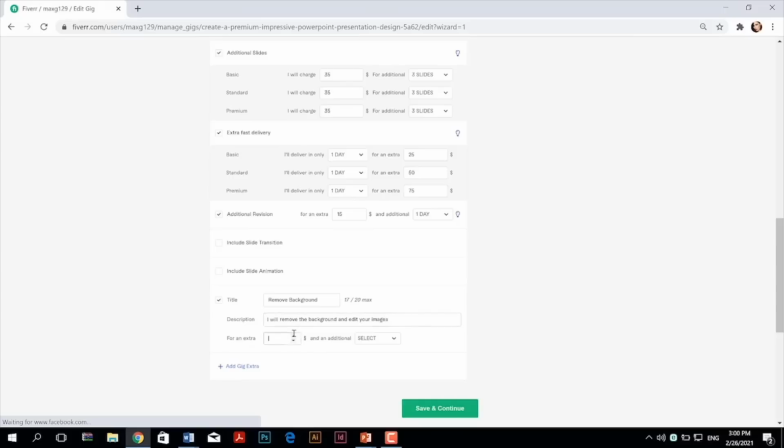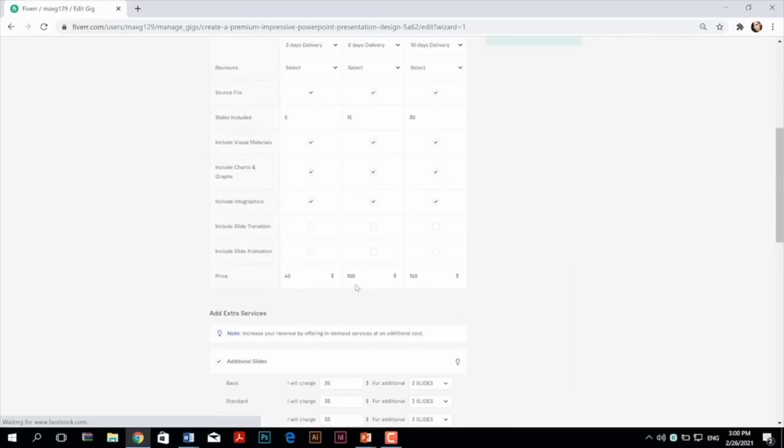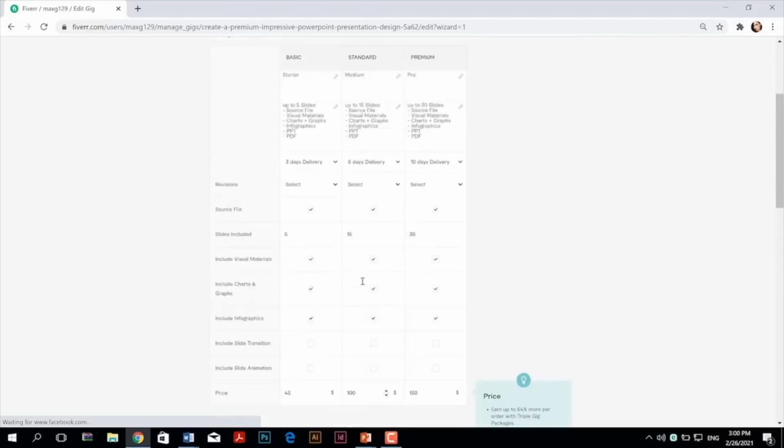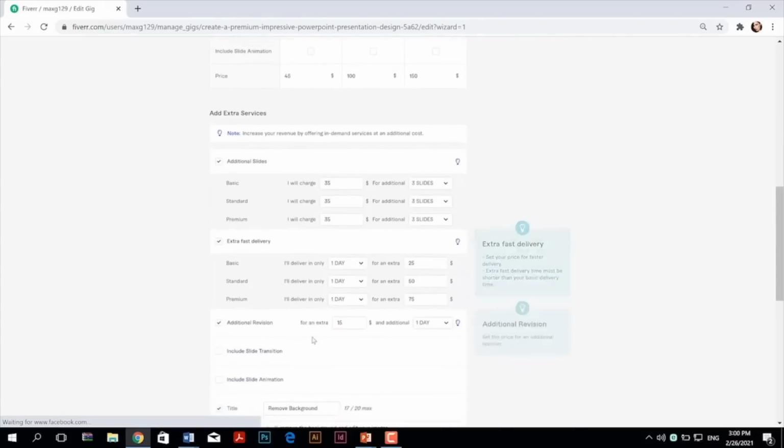For an extra, let's say $25, and you can also say that you don't need more time for that, none. And yeah, so this is how you add gig extras like upsells. So if someone went ahead and ordered your $100 standard gig, there would be a chance that you made more money from this buyer because you add gig extra.